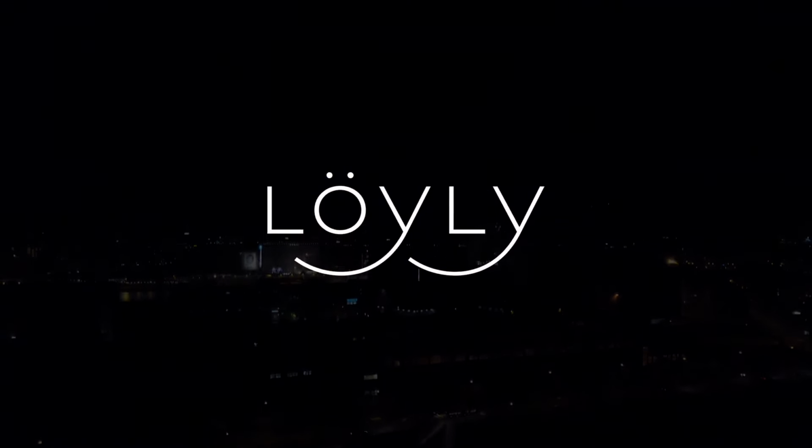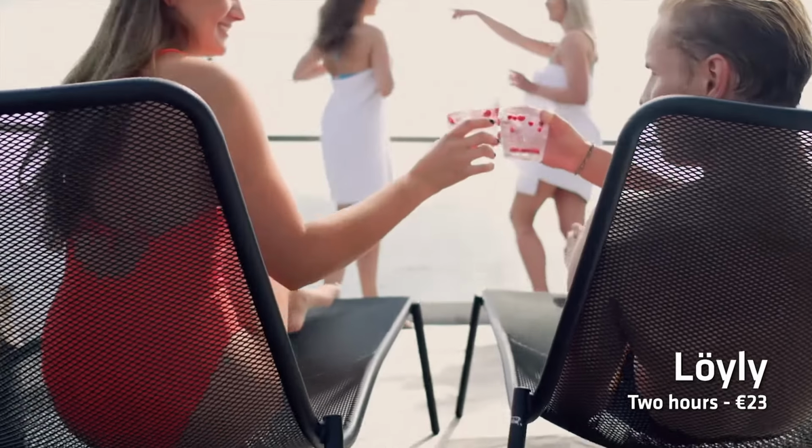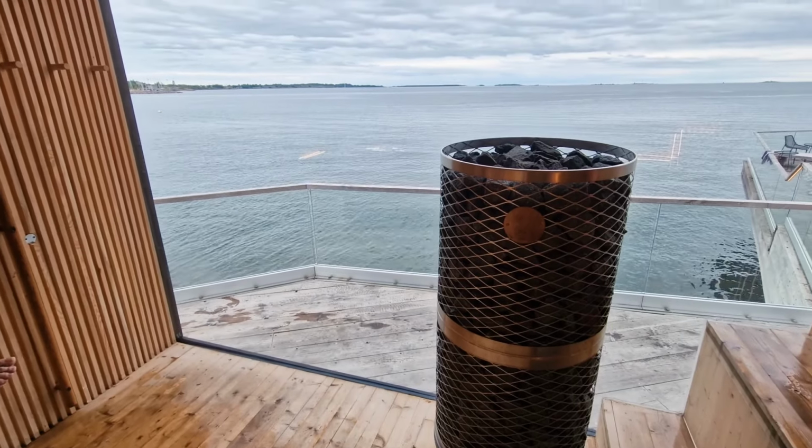This is world famous Löyly. This sauna, located on the sea, is also home to a pretty swish restaurant and nightclub. But if you're just interested in the sauna bit, you can pay to use their saunas. And the saunas themselves are pretty damn good.